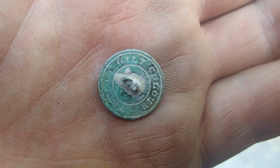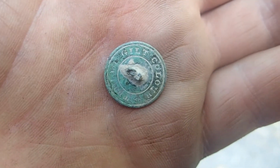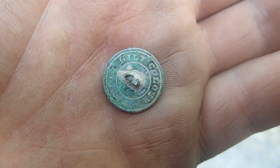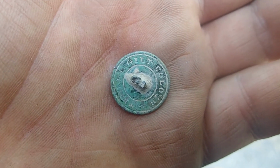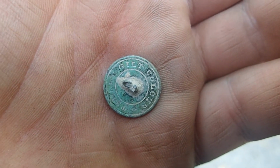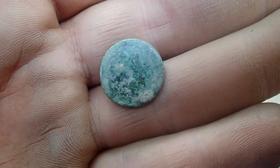It says gilt. I know you can see the gilt color, but there's another word over here to the left. It says treble gilt color. So this would have been a British flat button. It would have been manufactured in Britain, and yeah, 1790 to 1840. So I thought that was really cool. But that's literally the only old thing I found over there, and there's the other half of it.